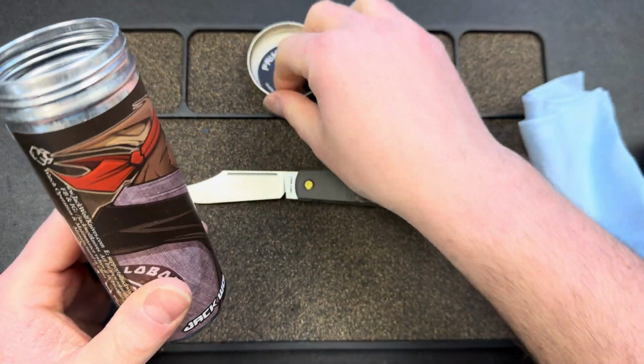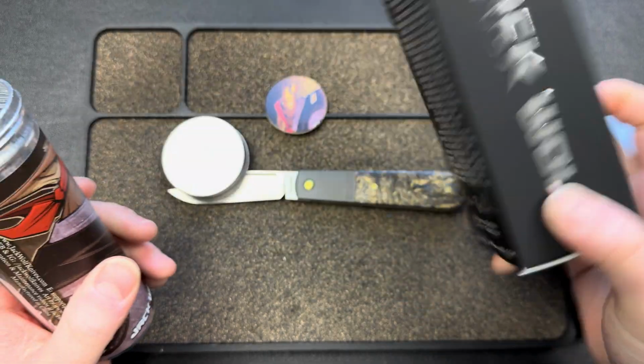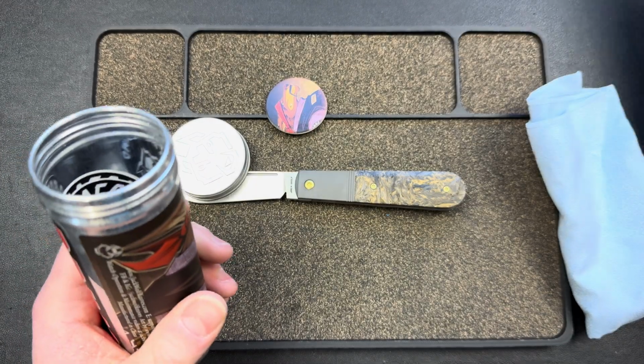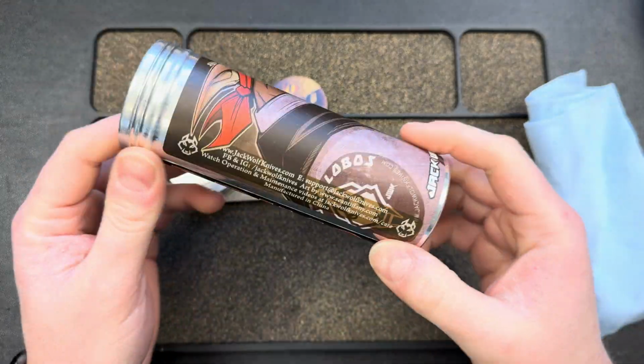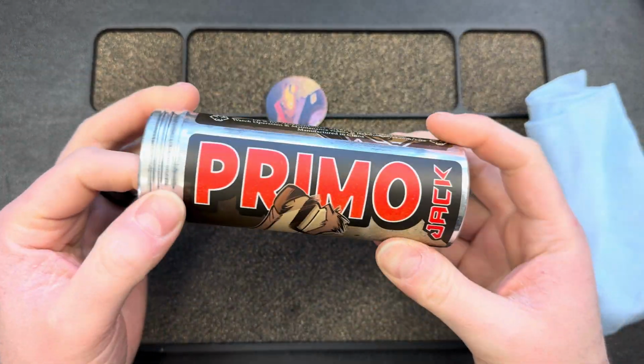Sorry. This is what the knife came with. Comes with the Jack Wolf Knives box. Of course, it has a story on the back that you can pause and read whenever you feel like it. Okay. Here is the artwork.